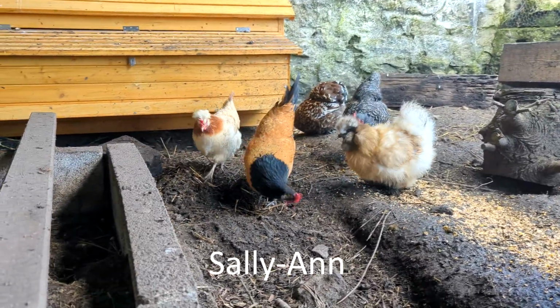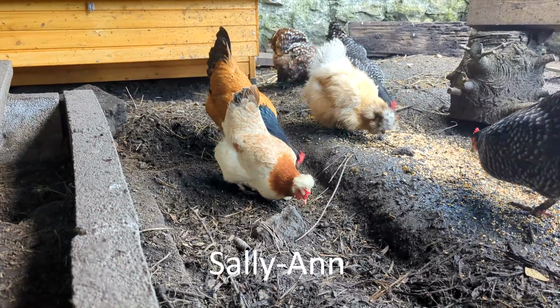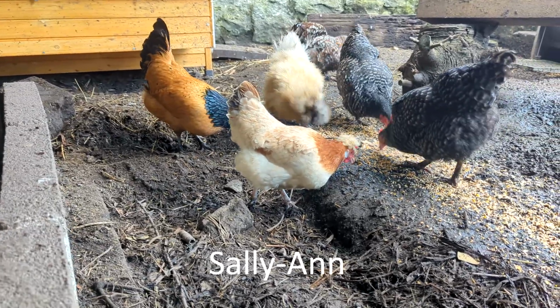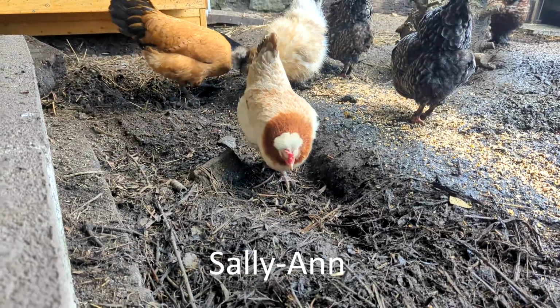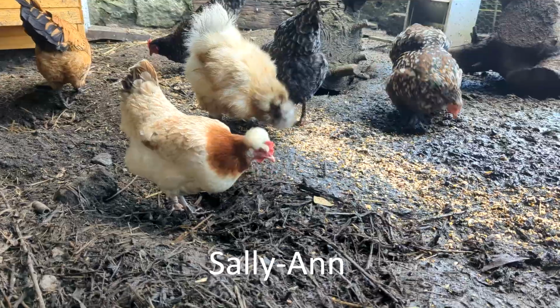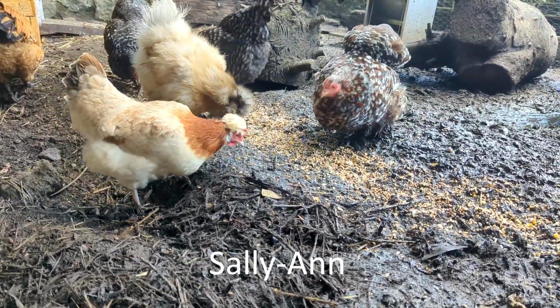So, just coming in is Sally Ann. She is our Sulmtaler bantam, also from Lost With You. She grew up with Vera, who's the Vorwerk just in the back there. She's actually our smallest hen and lays the smallest of our eggs, which are a really pale pinky colour. She's not as brave as Vera, but they are best of friends and will hang out of an evening together.